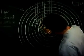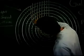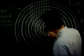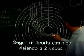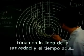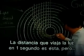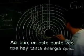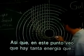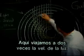galaxy clock. The 7th second. The 8th second. At the 8-second point, we're going almost 2 times the speed of light, according to my theory. We've touched the gravity, force, space, and time line here, and in the same second we've crossed the speed of light twice. The distance that light travels per second is this distance, but we've gone through 2 of them in 1 second. So at this point in the galaxy clock, I detect that there's so much energy present that photons and mass are starting to accelerate beyond the speed of light. So here we've gone 2 times the speed of light.